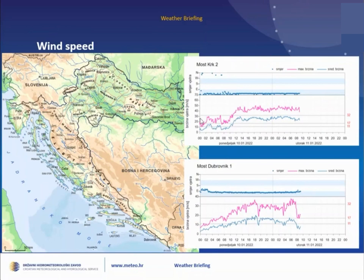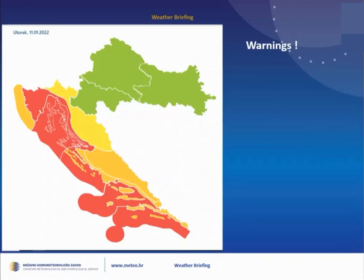The wind speed in the north was up to, the gusts were up to 50 meters per second, while in the south it was a bit milder, only 40 meters per second. So because of the high winds, our meteorological service has issued red warnings for the northern coast and orange for Dalmatia, while the colleagues from Split, in charge of the sea warnings, have issued red warnings almost for the whole sea and only orange for the western part of Istria that usually doesn't get such high winds.